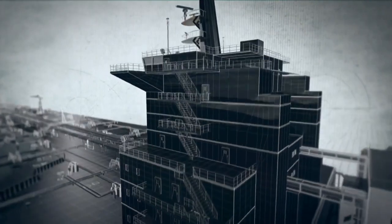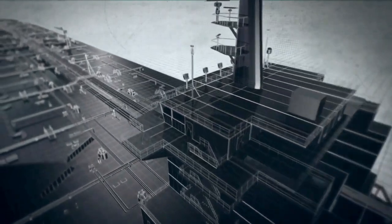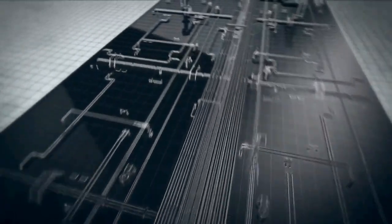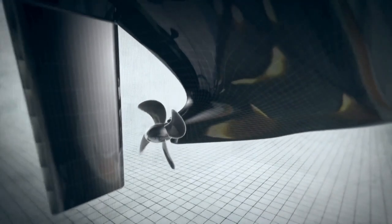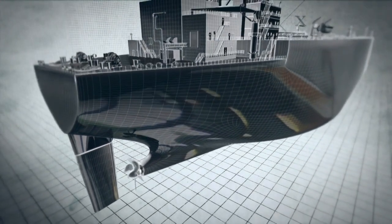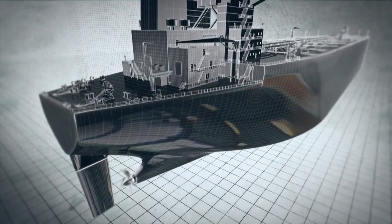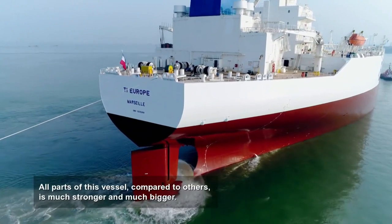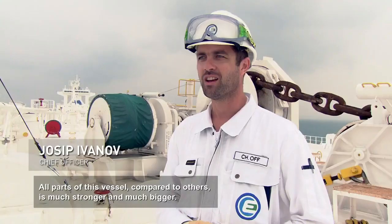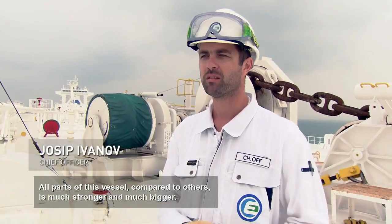Supertanker Europe is 249 feet high with a 1,247-foot long deck. It's capable of holding 7 times its own weight in crude oil, enough to fill 15,000 road tankers. The monster ship is pushed through the water by a 103-ton propeller and steered by a rudder that weighs an incredible 251 tons. All parts of this vessel, comparing to others, is much stronger and much bigger.